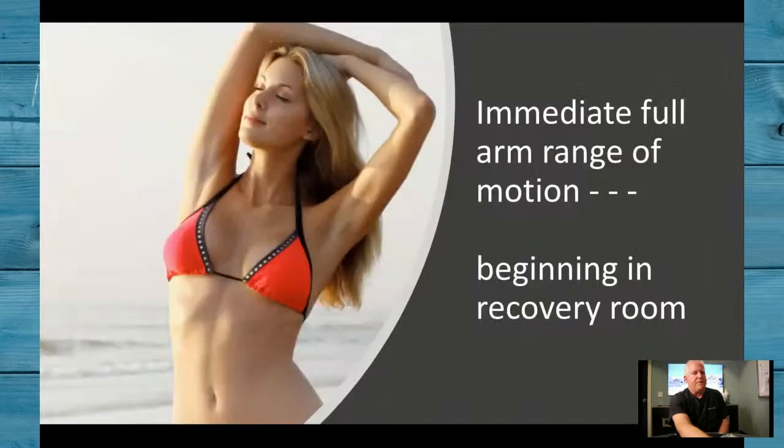We'll talk about the sheath in just one second, but we have an immediate range of arm motion. So we really want patients to be able to lift their arms up over their head. They're not going to move anything or hurt anything. The more active you are within reason, the faster you'll get better.